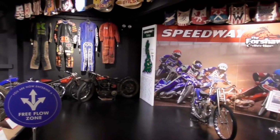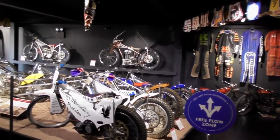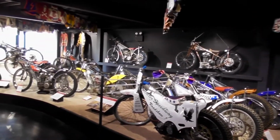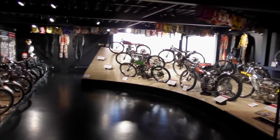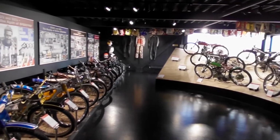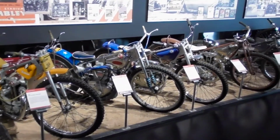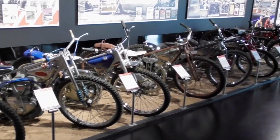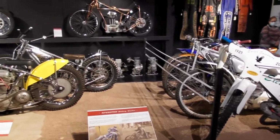Motorcycle Speedway was at one time one of the most popular spectator sports in Great Britain and was enjoyed by all the family. The death of Richard Forshaw in 1997 left a large and unique private collection of Speedway bikes and associated memorabilia in danger of being split up and lost. Since his death, the museum has been its custodian ever since, ensuring its preservation and ongoing appreciation by the public.